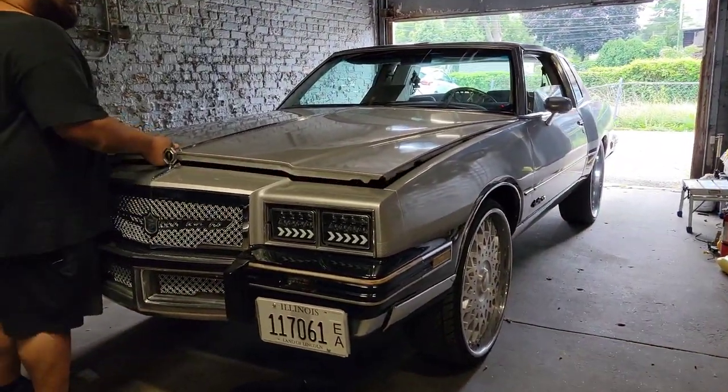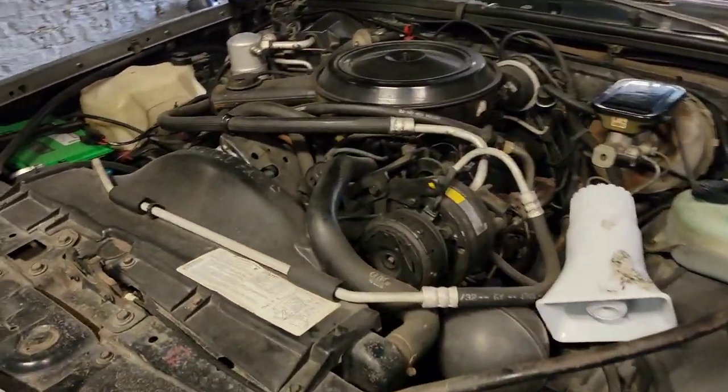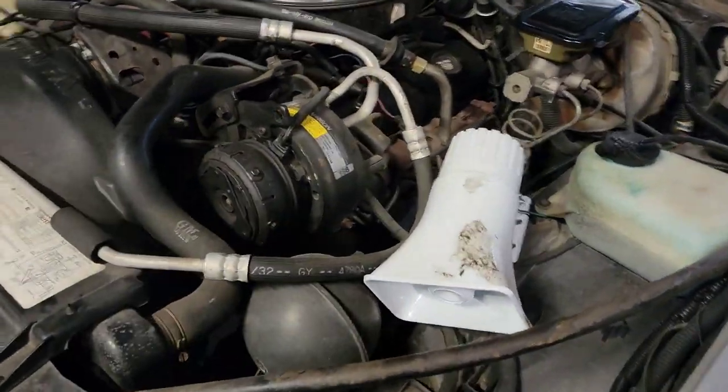Before. I guess you'll come back when I put the motor in. This is the before. It's only got like 69,000 or 70,000 miles. It looks like it. What does it got? It's a 5.0. It's going to be in the garbage soon enough.